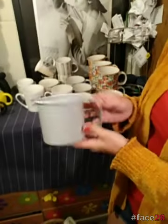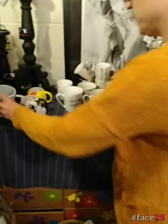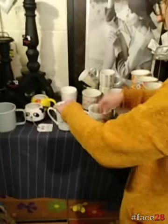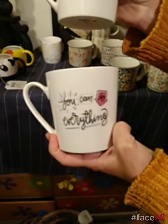I really wanted to find more of these, the metal mug. It's the Fiddle and Fern. And I already gave them the UPC on it, so we're good. But there could be different colors of that. I was hoping to find more. Here's the sayings. Oh, yes. We have went to the gym, and then you can do everything.